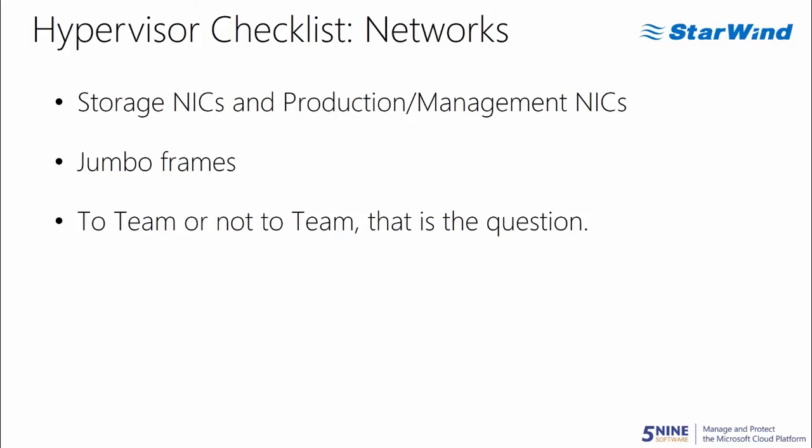A small note about networking. If you're building a hyperconverged environment, it really makes sense to segregate your storage NICs and production management NICs. After all, even though it's virtual SAN, it is still a SAN, so it's a good idea to have those networks segregated. Also, jumbo frames is something you want to enable for the migration networks as well as for the storage networks. It improves performance and it improves latency as well.